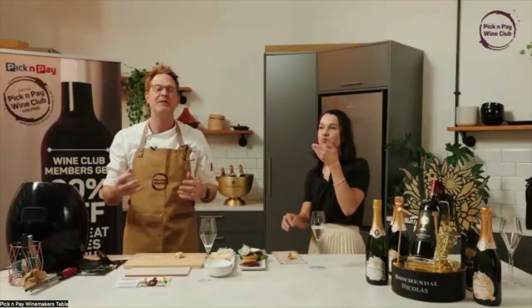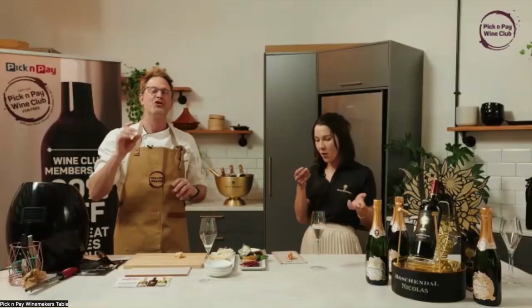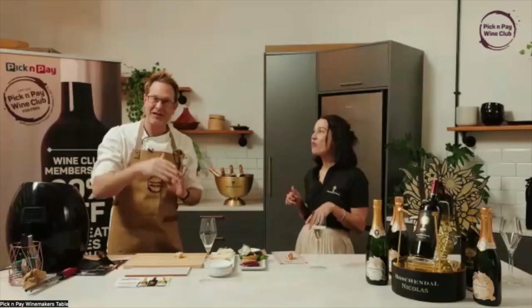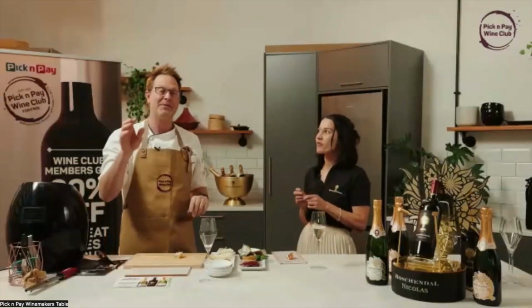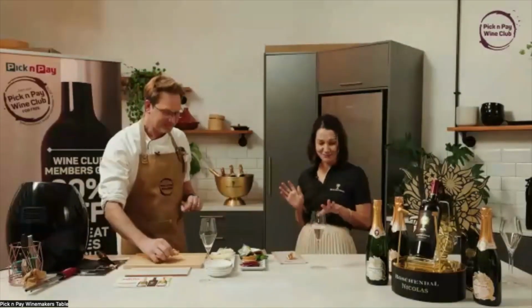It's rich, it's creamy. There's a lot of cheesiness going on there. It's a gourmet toasty, basically. These are also really, really easy to prepare if you want to do anything for your canapé parties. Prepare them all ahead of time, pop them into the oven. Absolutely delicious. That is amazing.